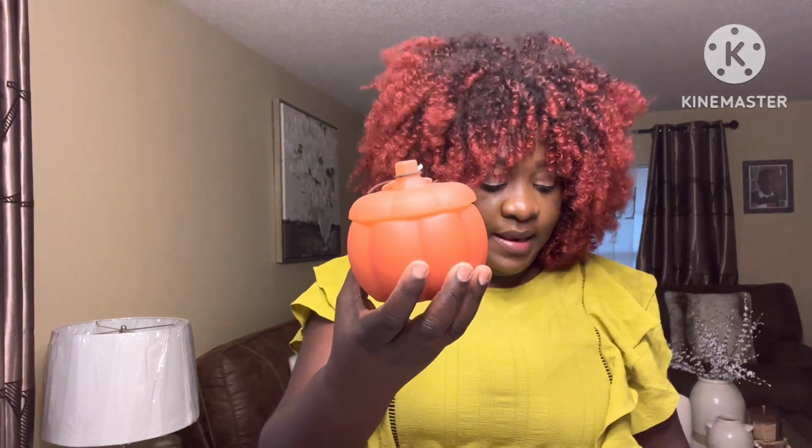And I found this cute candle as well. This was $6, guys, and it smells so good. And I got two of these because I discovered that the color was just so pretty. I don't want to break them, but look at that. I got this one and I got this, so they were each $6.